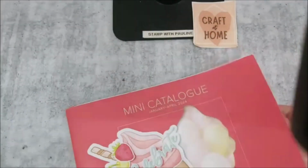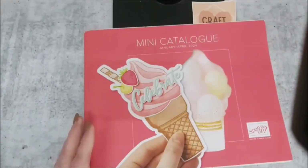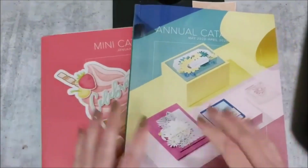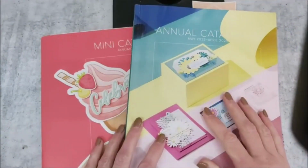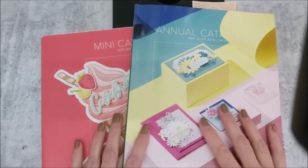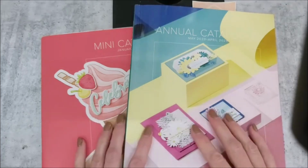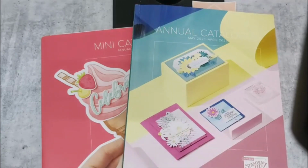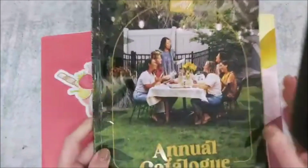And that is a quick run through. I didn't want to be on here for too long. I just wanted to let you know what is actually not going to be coming across in the new catalogue that goes live in May. So if you're interested in getting any of those 10% bundles a little cheaper, do that now before they actually officially retire. So if you are wanting a new catalogue, give me a buzz.